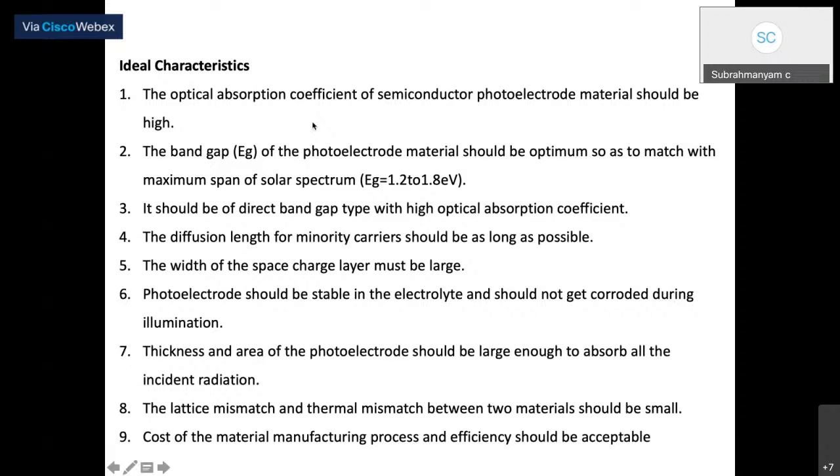It should have a direct band gap. I'm sure many of you or all of you are aware that the only difference between direct band gap and indirect band gap is that a direct band gap material can emit the photon. If you make a plot of momentum versus energy, you know that the momentum of the electron and the hole in both the valence and the conduction band is the same in the case of a direct band gap semiconductor. So you should have a direct band gap semiconductor.